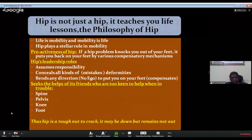What do you mean by that? It assumes responsibility for what has happened. It conceals all kinds of mistakes, I mean deformities, and bends in any direction. There is no ego to put you on your feet. So it compensates. So that's what I feel. The leadership, how a leader should be. A leader should assume responsibility, conceal the mistakes of his or her followers, and should have no ego. And the only goal is to see that the issue is resolved.